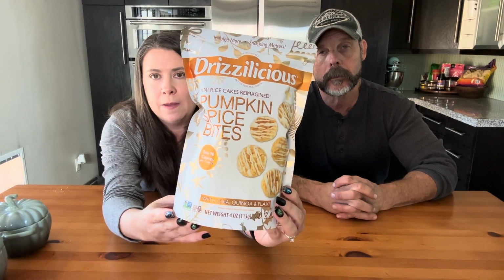Let's try something a little bit lighter. I don't know if this is necessarily a breakfast thing, but I found these at Sprouts. And these are the Drizzlicious Pumpkin Spice Bites.